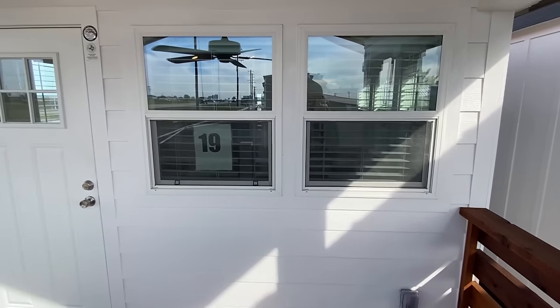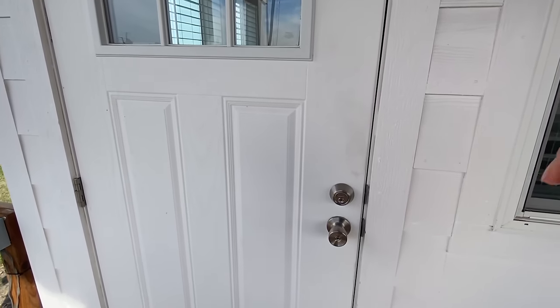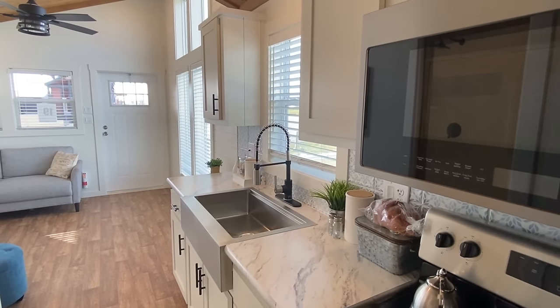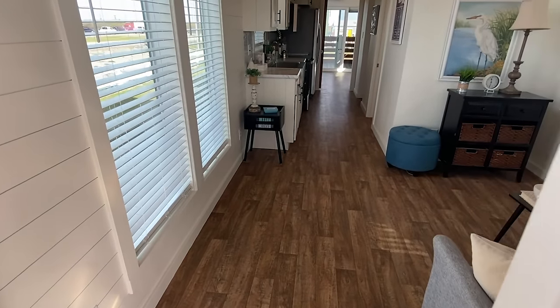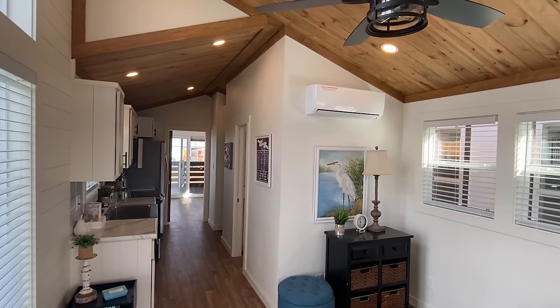Another electrical outlet. Let's step inside. Hope every one of you is having a fantastic day, and I hope this tour makes it a little bit better. Here we go. Okay, as we walk in, check it out.